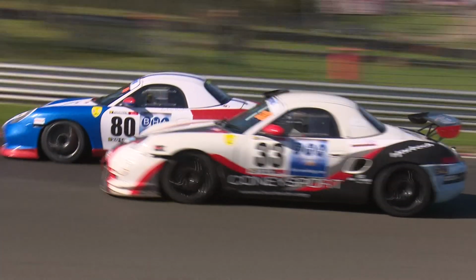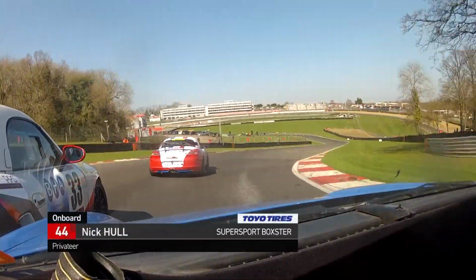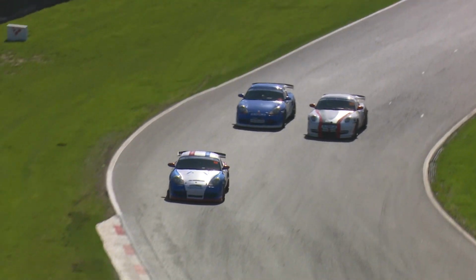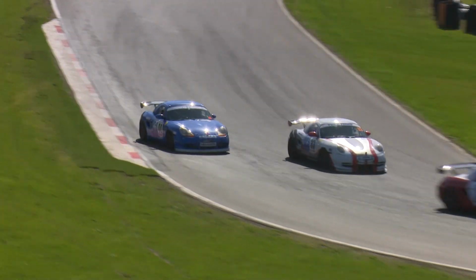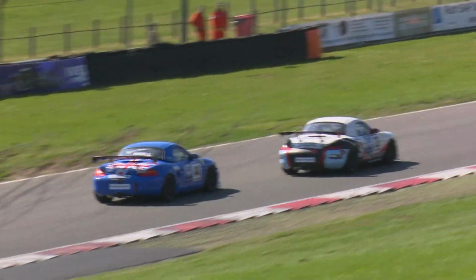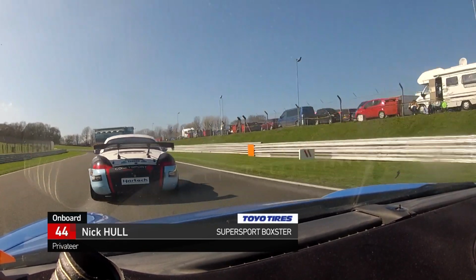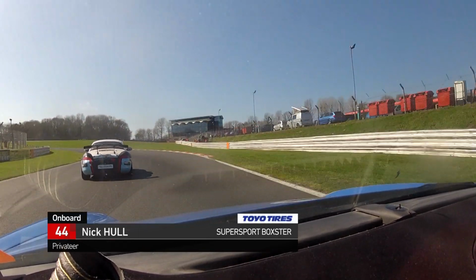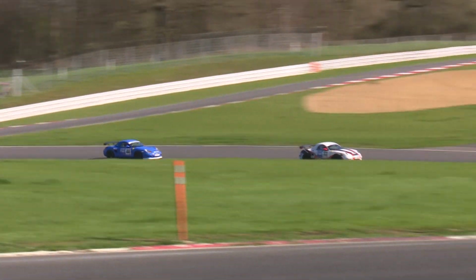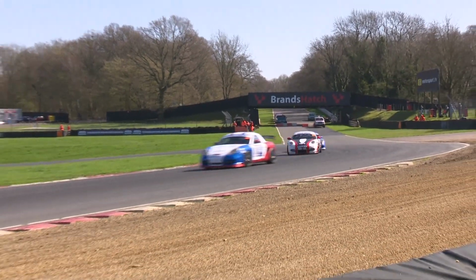An outside line here from the 33, Andrew Porter going for the outside, and Nick Hull senses there's a gap and goes through on the inside line on the exit of Druids, but that's the outside of Graham Hill Bend. They're giving each other room, he can't quite do it. And holding on to fourth position is Andrew Porter, but Nick Hull was having a speculative look round the outside there. The key thing is if you get on the inside at Druids, that converts to the outside at Graham Hill Bend, which is a very, very difficult thing to do. They're giving each other racing room.